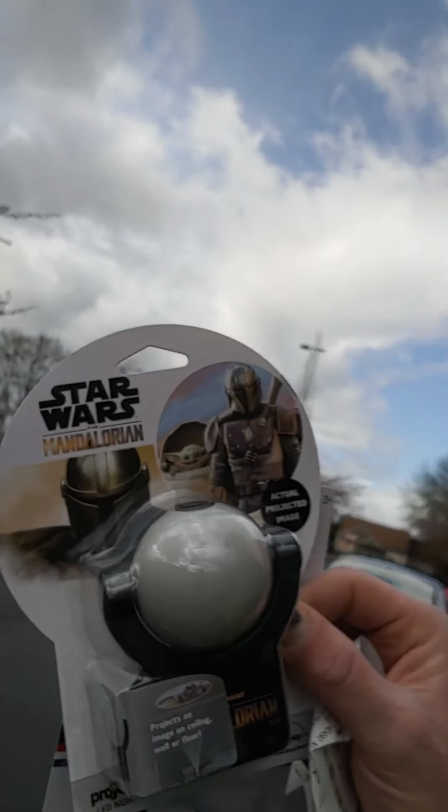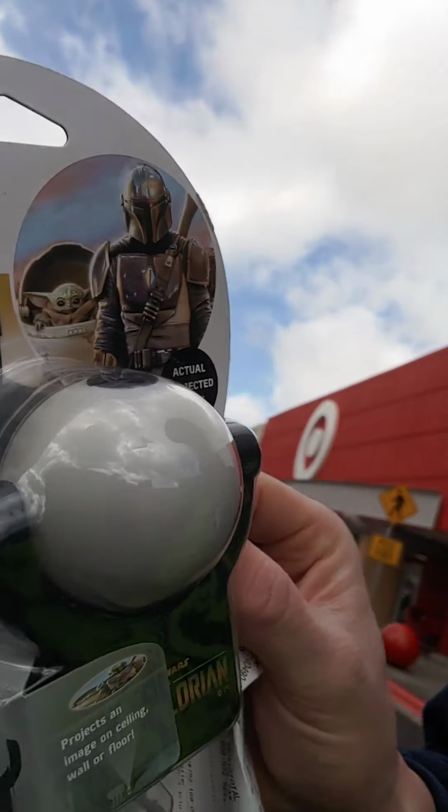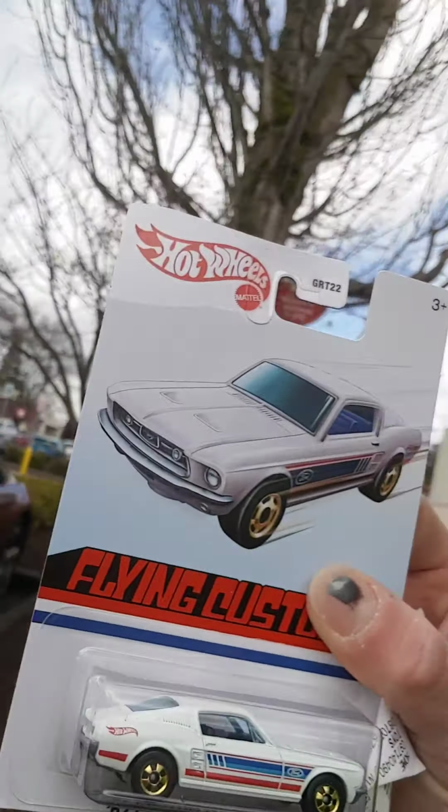Well, not too successful at that Target. Did pick up a couple of little things though. This Mandalorian nightlight projector, and got a new Mustang. For Hot Wheels, I always get the Mustangs when I find them. Only the old ones. Yeah, the 60s, late 60s, early 70s. But anyway, on to the next one.